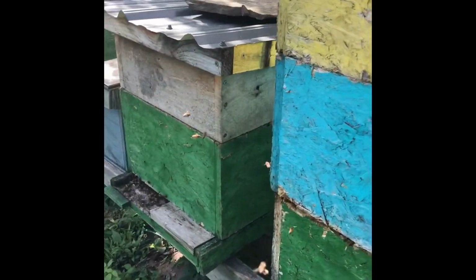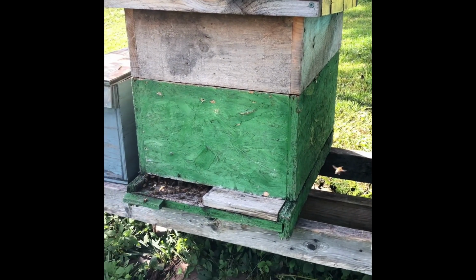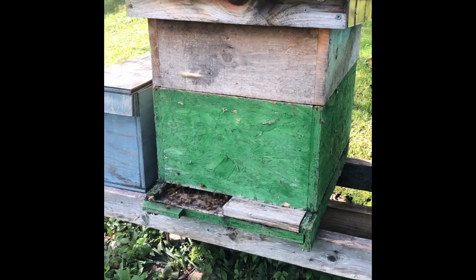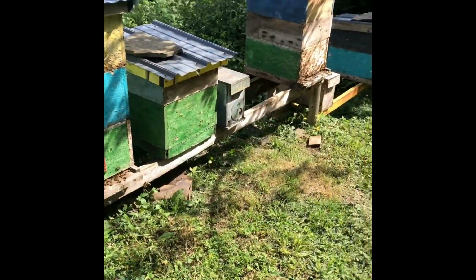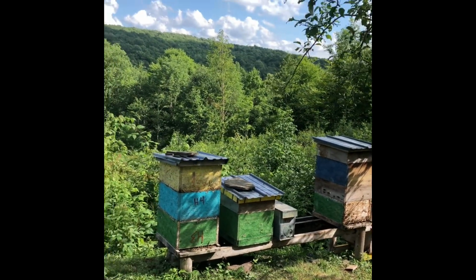And we got another split we did over here. I added a second box to them. They were ready to explode. They're packed right full of brood. So, good year in the apiary. Good year at Upstate Buzzworthy Bees. Just wanted to give you guys a quick update.